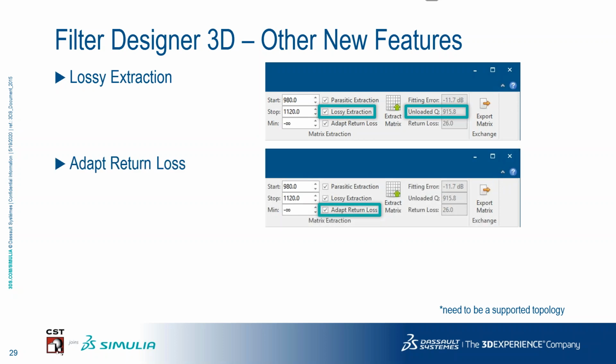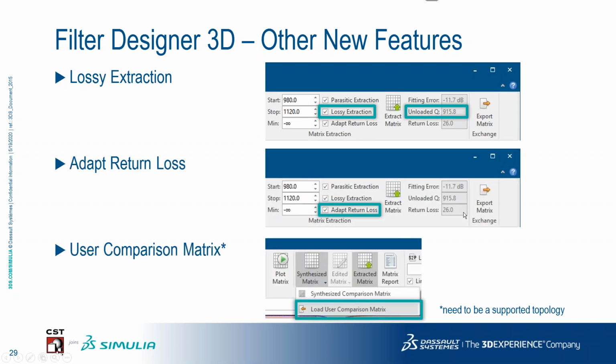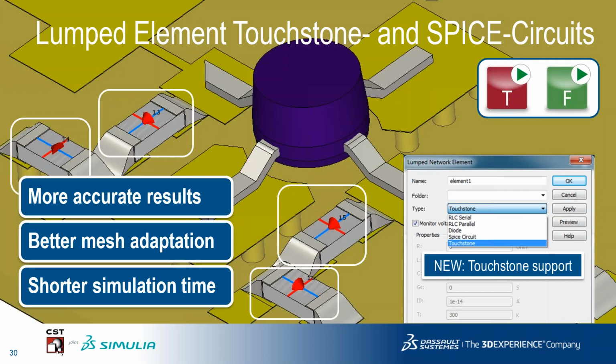So some other new features of Filter Designer, you have the lossy extraction, you can calculate the unloaded quality factor, you can calculate the adaptive return loss, and also you can compare two coupling matrices, for example. If you have simulated your filter, it has its own coupling matrix. You can compare this matrix to another one, in order to optimize or anything related.